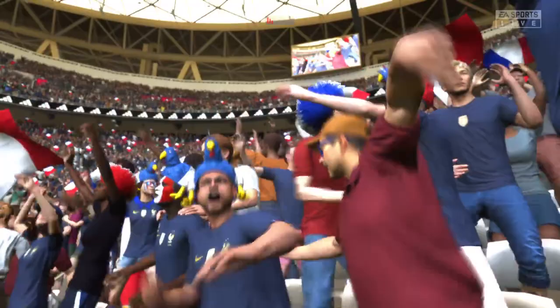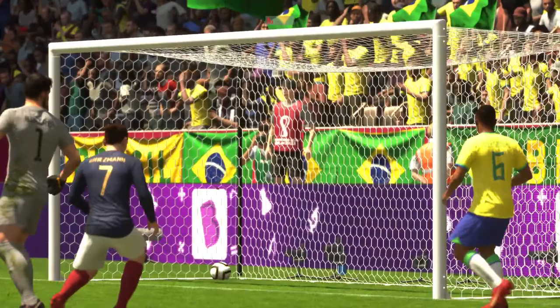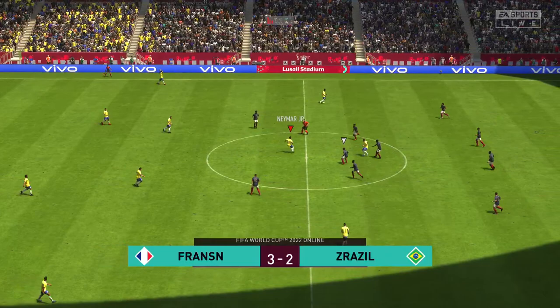Well, let's take another look at this pass from Mbappe. He has so much vision, and it makes the striker's job so easy. All he has to do is make the right connection. It's a lovely goal. Well, the game has been restarted. 3-2 here.